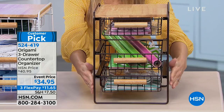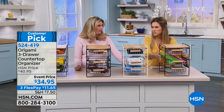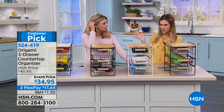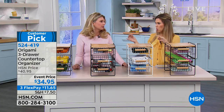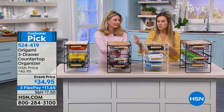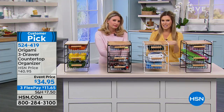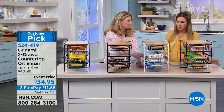So I was gonna ask you, when we buy Origami across the brand, do all the colors match? Like if this is vintage bronze and I got a vintage bronze rack, or another storage system, it's all going to match. Absolutely. Which I love because you're carrying that theme throughout the whole house, inside and outside. I love the footprint on this. I love how compact it is, but how much real estate you get on the inside, and that the drawers slide in and out really simply. You're not having to figure it out or try to jam it back in.